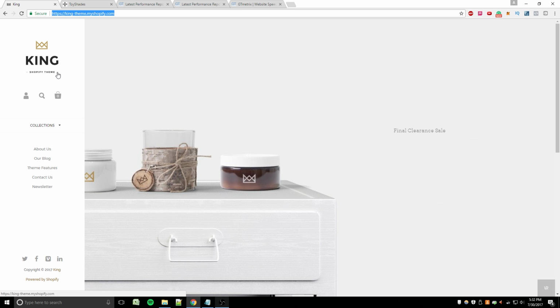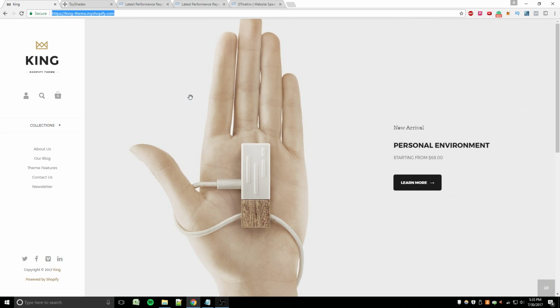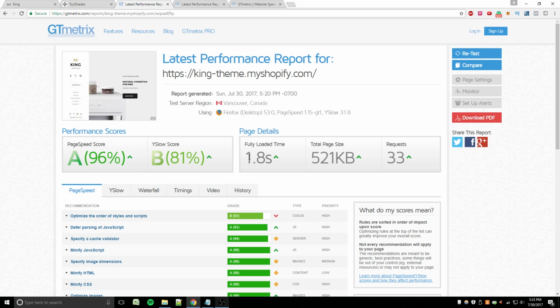I do have an example here. I think this is called King theme or Kingdom theme. I'm not really sure exactly what it is, but this is just a random one I pulled up. I don't know if this is a free one or a paid one, but I just ran a report here, and you can see that this is a very optimized theme. They're loading their website at 1.8 seconds. They have their file size down to 520 kilobytes with 33 requests. I mean, that's significantly lower than that other website that you saw. And you can see here the page speed with a 96%. That's really, really good. So again, make sure your theme is optimized right off the bat.